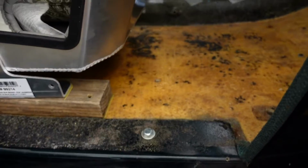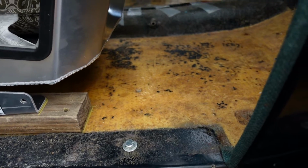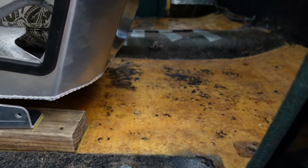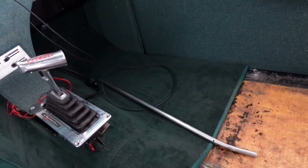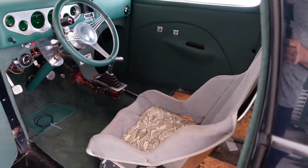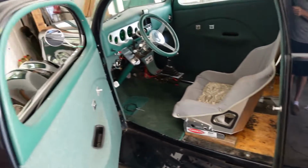All right, got those in. So all the frame bolts are back in it, and I think that's about it. So we're gonna go get the trailer out, get it hooked up, because it's got to be hitched up special to hold this thing up. And then we are gonna go get this thing loaded, get her tied down, get her covered up, and get her ready to go to the shop.